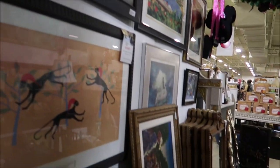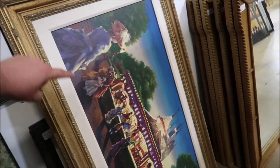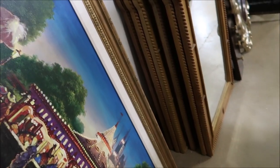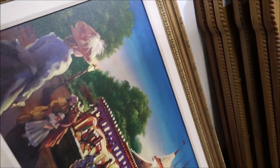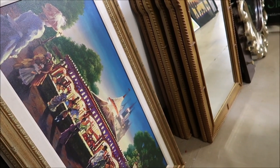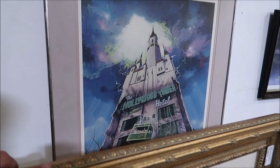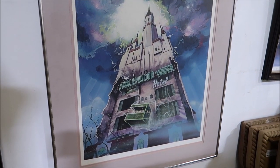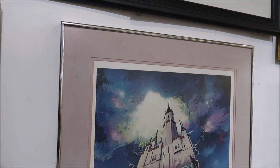Oh, and then over here, looks like this is a boardwalk one. I love this. Oh, look, you got Cinderella Castle in the background right there. This has to be from the boardwalk. Oh yeah, $2.99 for this. $2.99, and I think that's worth every single penny. Oh, and what's behind it? See, I get so excited. Oh, a vintage Hollywood Tower Hotel sign. I don't know what the price for that is though.